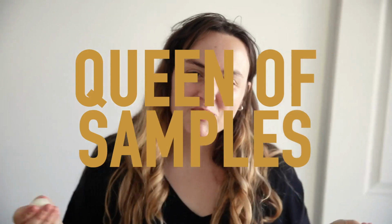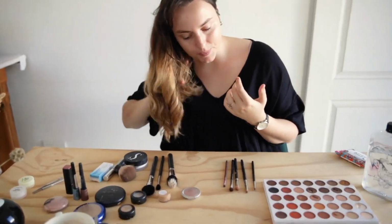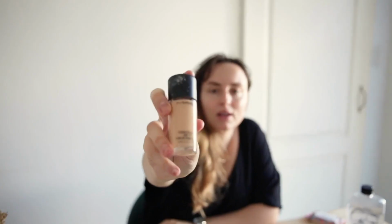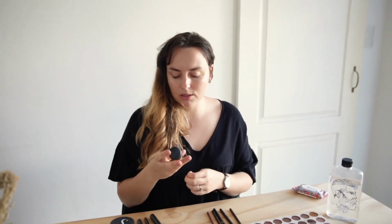Now, I'm the queen of samples because I've also got my base sample. I wasn't sure which shade I was because I used to use MAC Studio Fix, which I've used for about 7 years, and I love it. Studio Fix Fluid, SPF 15, and I use it in the shade NW20. I've also got another sample here. It's the Estée Lauder Double Wear Foundation, and I just wanted to make sure what my color is. So I'm still using the sample because, wow, wasted if you've got it. And it's in the shade Buff.